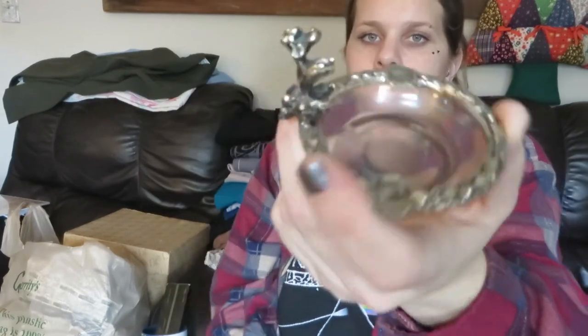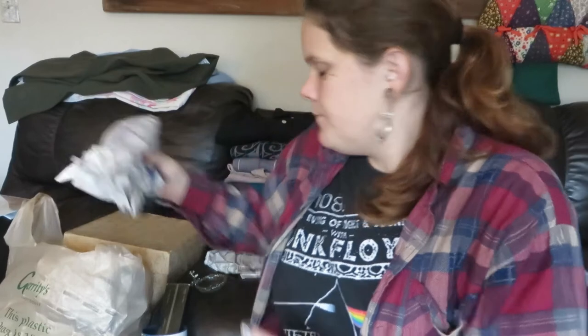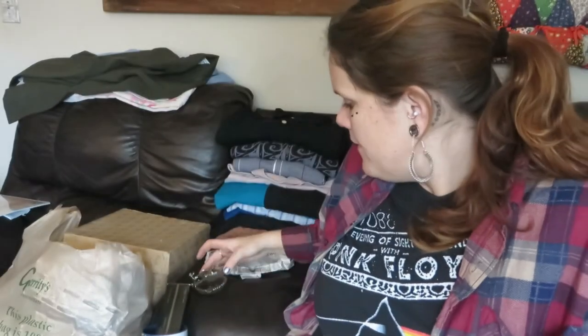Yeah. This fun little ashtray. It's like a little poodle or something, and then the glass. Little spots for the ciggies. Another one. This one has a crane or goose or some sort of bird on it. Pretty. I'm not going to break anything today.